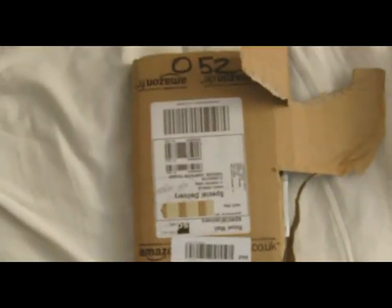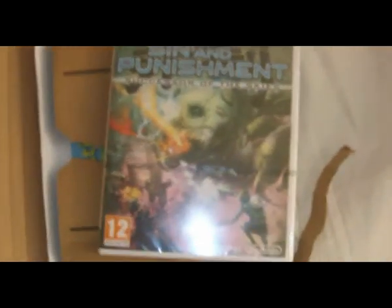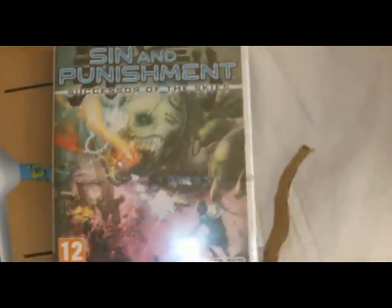It's a package from Amazon, freshly torn. I know what this is because it's the only thing I've ordered from Amazon. So I opened her up, and let's just check this out. So here we have Sin and Punishment. Let me just get that. Sin and Punishment, Successor of the Skies.